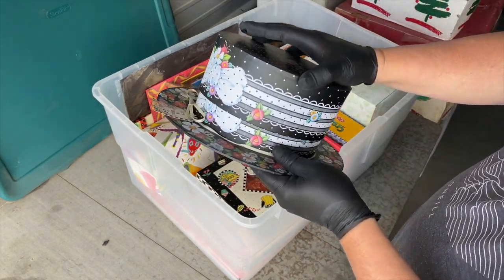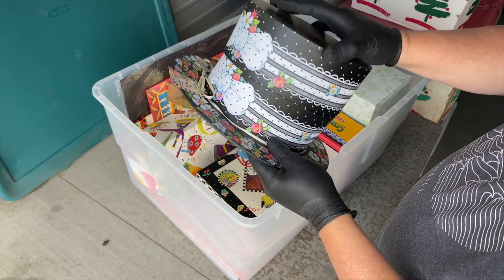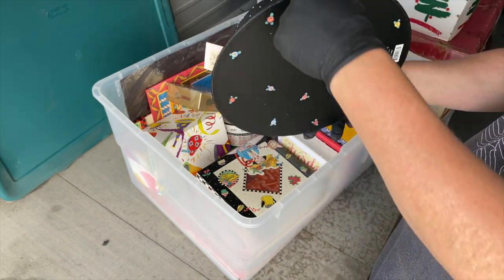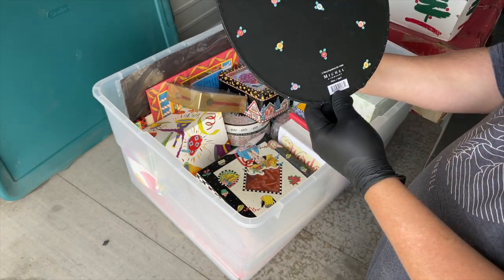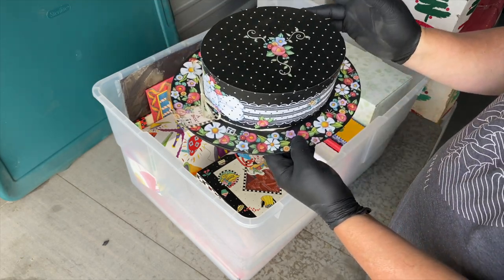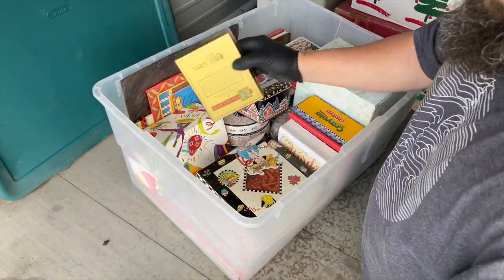Look at this. Okay, this is another one of those boxes. We found these before. Those were nesting boxes. It's a box, it says. It looks like a hat. Mary Engelbreit. Mitchell Company, it says. 1998. Very cool. All of them in perfect condition.